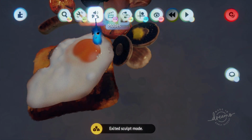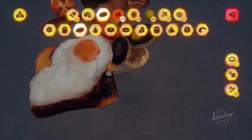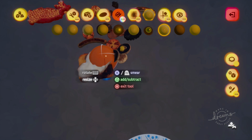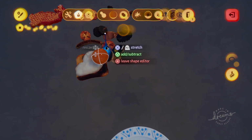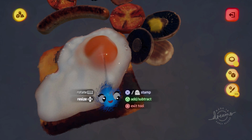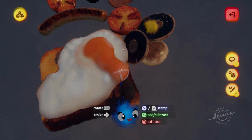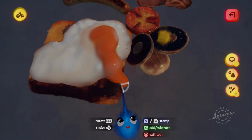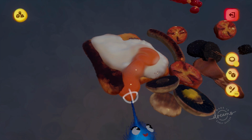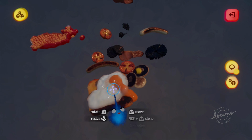Let's make this egg more interesting anyway. I'm gonna take this. I'm gonna scope in. I'm gonna change it to stamp and blend. And I'm going to run the egg down. There we go. So we've got a broken egg now.